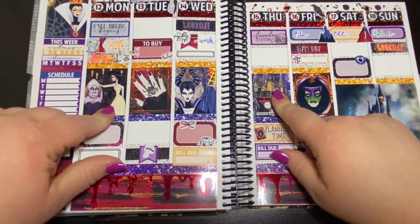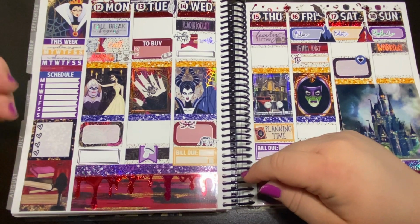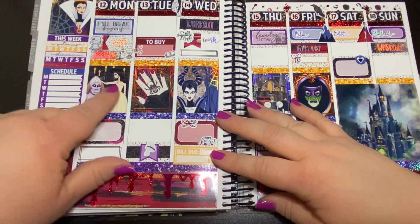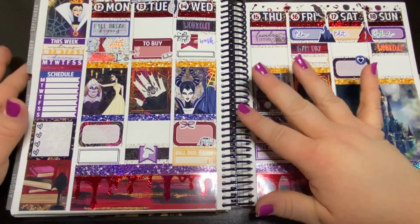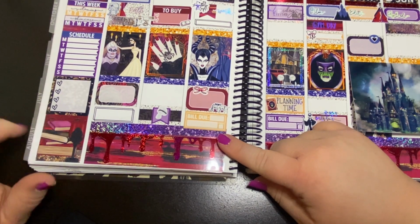If I could have gotten a spider web in this corner, I maybe would have, but you can't rotate them to get them that way. So I'll have to look in my collection and see if I have any other corners that I can get onto her dress, because I think that would be nice, but I didn't go digging quite yet. But I love the spider web overlays. I also didn't put one here, so I will look for a thing there.